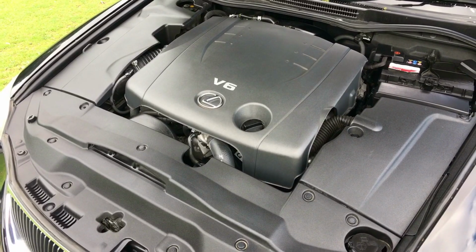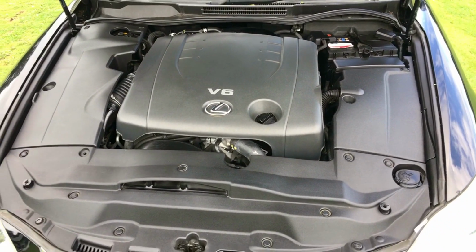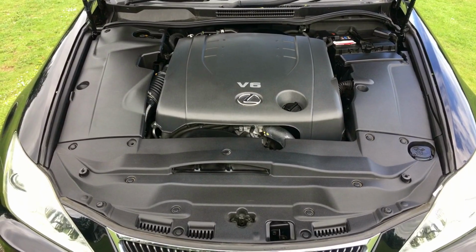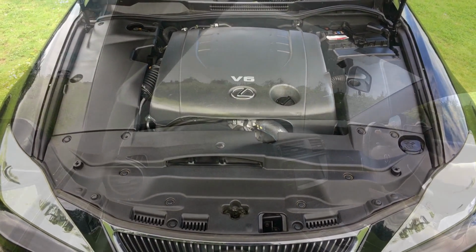Really lovely V6 engine, very sweet revving, unbelievably reliable. They're incredibly tough engines. They always sound noisy on the videos when you're physically stood here just by dint of the microphone. What will follow now will be a road test of this very car.